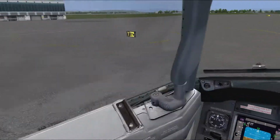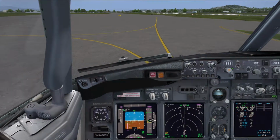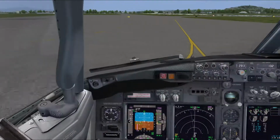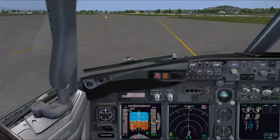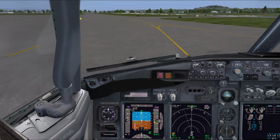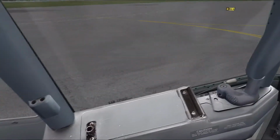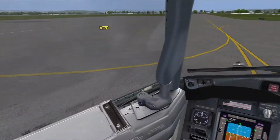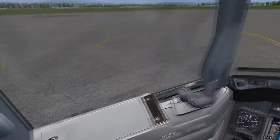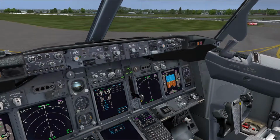Whatever gate or stand I'm at, I never know which way I need to turn for pushback. It's always a bit of a guessing game, but what I do is look at the heading indicator and the airport diagram on SkyVector and try to figure it out. Alright, so this is Bravo 6 to the right, and we are on Bravo. 28 left is the runway just to our right.